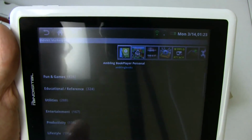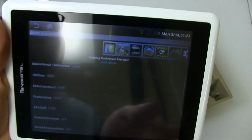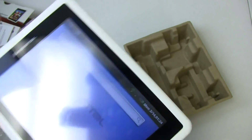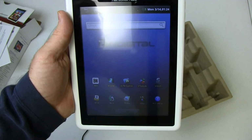I think there is a way to get it, though. But yeah, so we've got some categories we can choose from, different apps we can install. I will be doing some significant work with this just to see what I can do, what I can put on it, what I can change it to. But if you have tried this out before, let me know what cool things I can do with it.